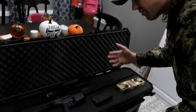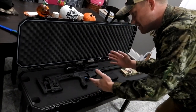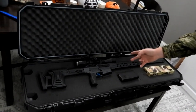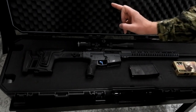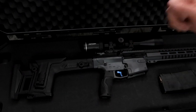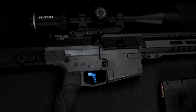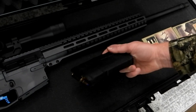Check out our gear here real quick. Everybody's gonna ask, what rifle is he taking? I'm taking my CMMG Endeavor. This is in .308. Super quick gear check. I've got a Riton scope on top, Velocity Precision trigger, and we're gonna be blasting some Norma Bondstrike .308.